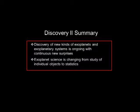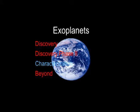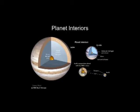So now we'll move on to the next part, characterization. Here I'm just going to tell you a bit about what we're trying to do with all these planets. We went through the discovery phase, and now the question is, what are we going to do with all these planets? We want to know a lot of things about them, what they're made of. Here's a cartoon showing planet interiors, with Jupiter on the left. It's made mostly of hydrogen and helium with a heavy core. It also shows other planets. This is a gigantic Neptune, and this would be a super Earth.